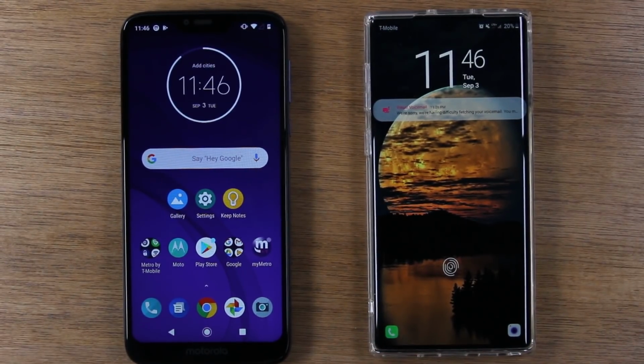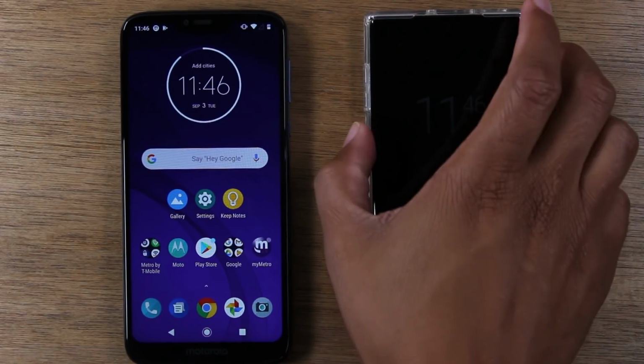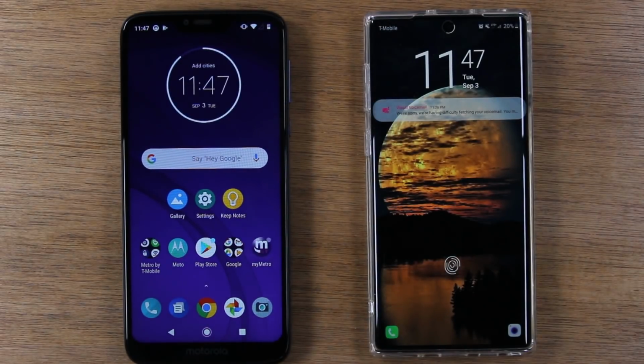So maybe you don't have $1,000 to drop on a phone, but guess what? For about $200, or depending on where you go, $200 or $300, you're gonna get the same size screen as the Note 10, which is kind of crazy when you think about it.